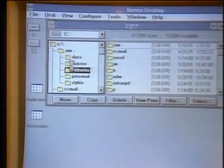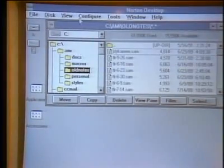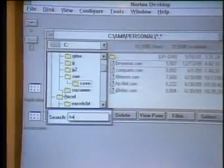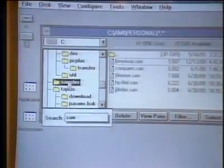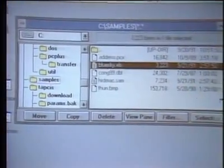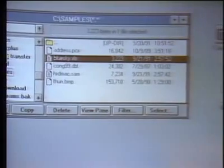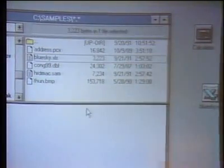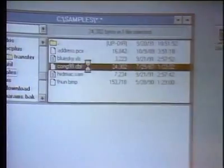navigating is very easy. Notice the file manager is right there on the desktop along with the Program Manager groups. Let me find the samples directory here. It's just a matter of typing it and finding it. You can also drag files right out of a file list onto the desktop, just the same sort of way. Nice. We've also added a view pane, so you can quickly view files to see what they are.